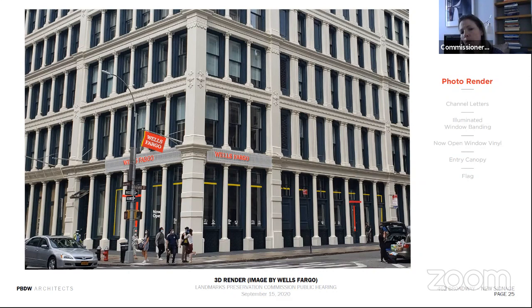Okay, and so Corey, just clarify for me, the master plan allows the staff to approve a mesh sign over the cornice at an angle. And does it prescribe location or number?